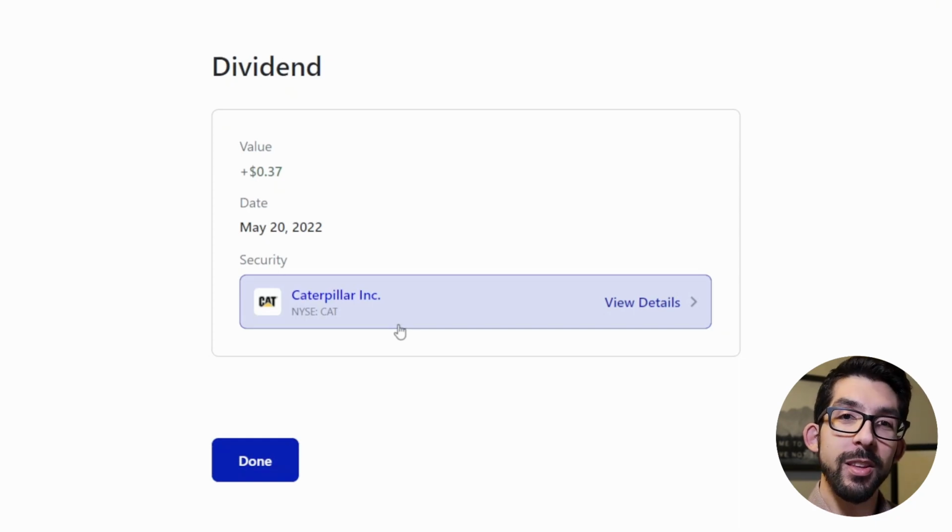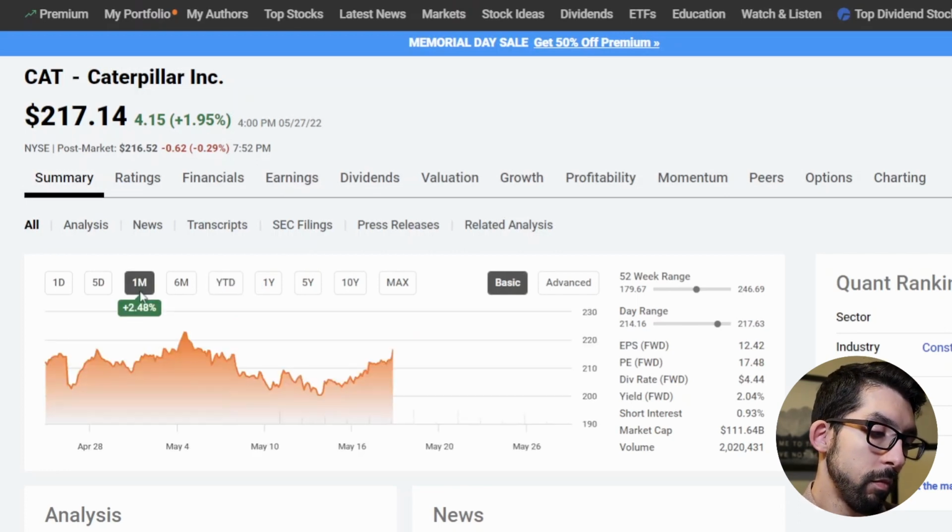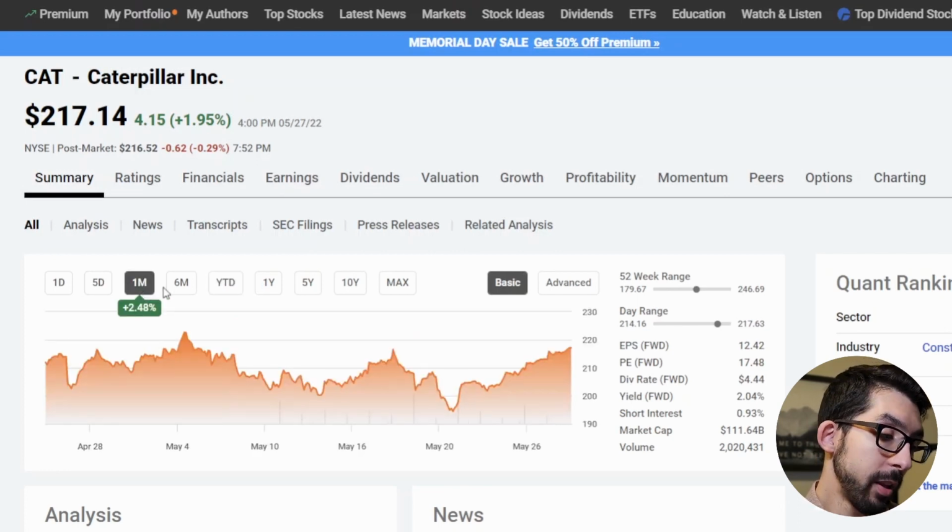Right now in Caterpillar, I have a nice 0.33 shares. Current share price of Caterpillar is $217.14. From the start of the year, Caterpillar has grown almost 5%. Over here the last month, Caterpillar has risen 2.48%. And on its 52-week range, just above its midpoint.